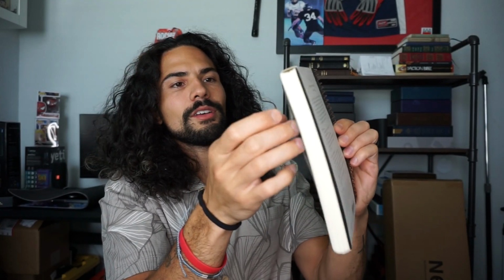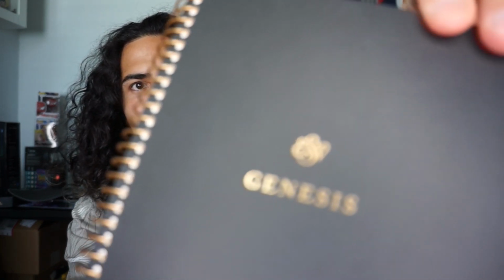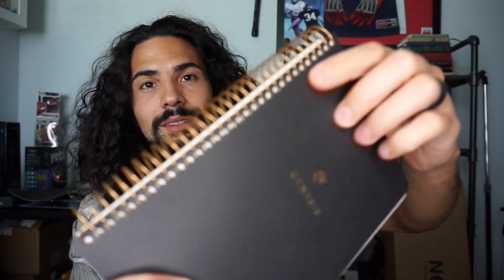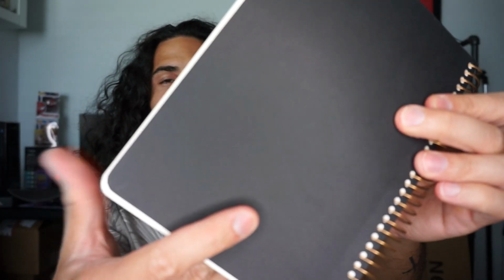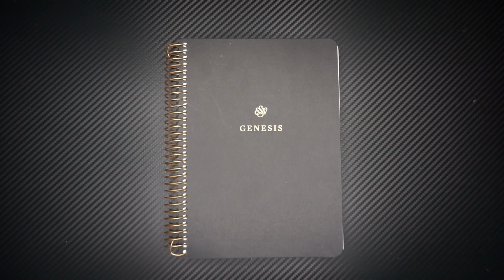Let's go ahead and slip this off so you can see what it looks like without that. So you're going to have ESV Genesis. This is in a black cover, and you'll have a kind of bronze spiral there. Let's go ahead and get on the desk and look at this. Here we are on the desk. I'll let you get a look at just the book right there.